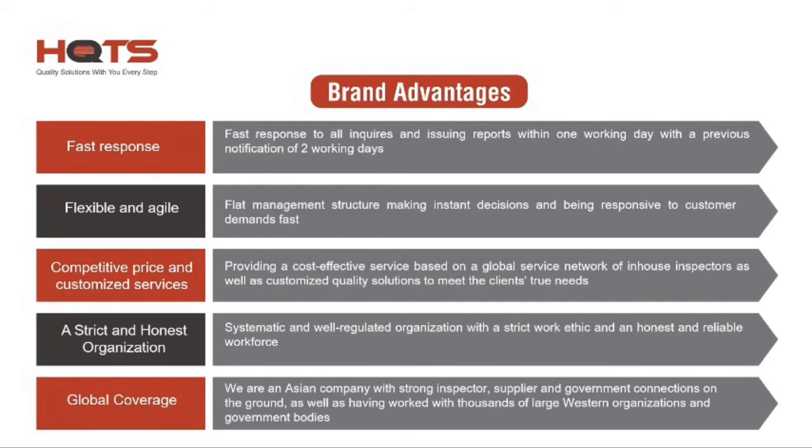Secondly, we are flexible and agile. We have a flat management structure, which helps us make instant decisions and become responsive to customer demands extremely quickly. Now, thirdly, we offer a competitive price and very customized services.